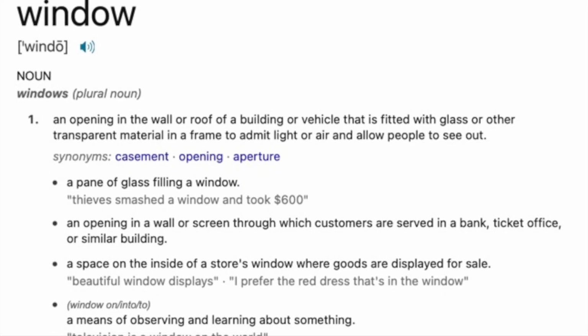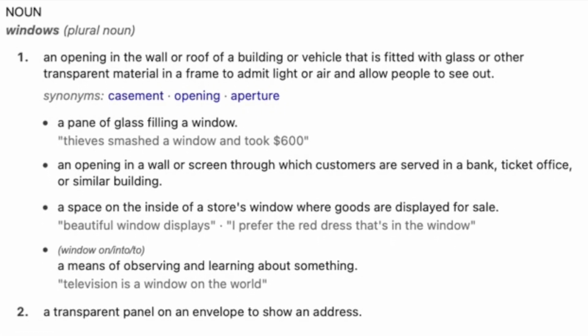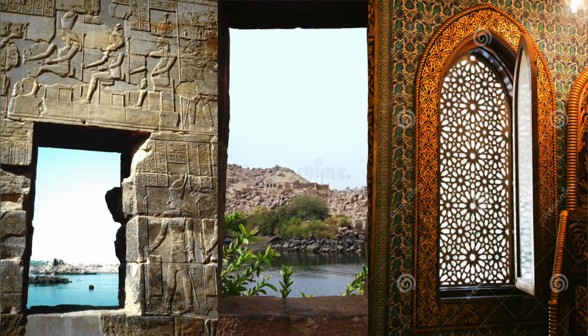Windows, defined as openings that allow the passage of light and sometimes air into a structure, have been around for about 3,500 years. For the vast majority of that time, windows were just openings that were sometimes covered with retractable wood, paper, cloth.